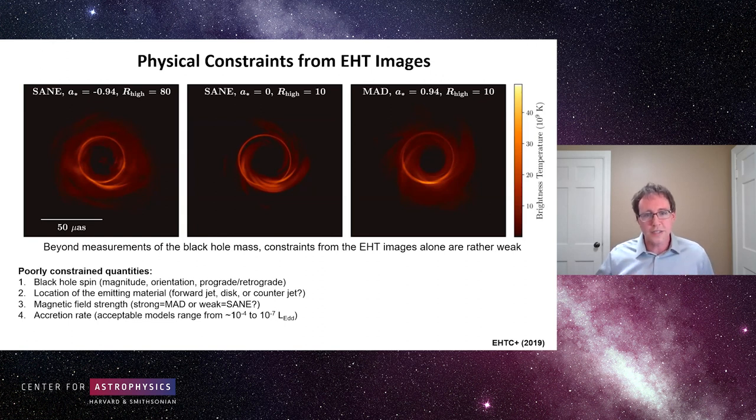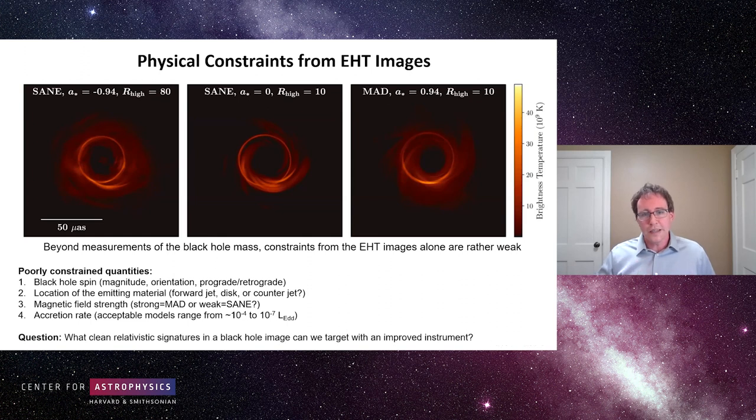So the guiding question that I wanted to think about in this presentation is just what relativistic signatures in a black hole image could we target with an improved image? Or are we always going to be sort of drowning in degeneracy? Like, are black hole images really the right way to be studying them? Or are they masked by too much obscurity?